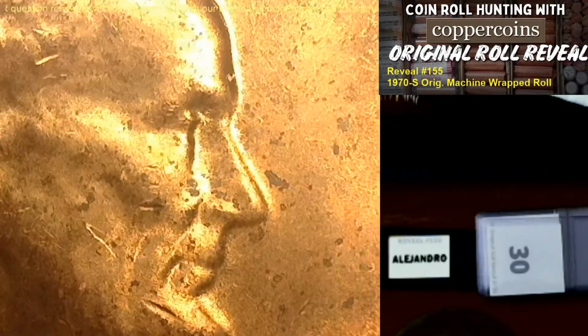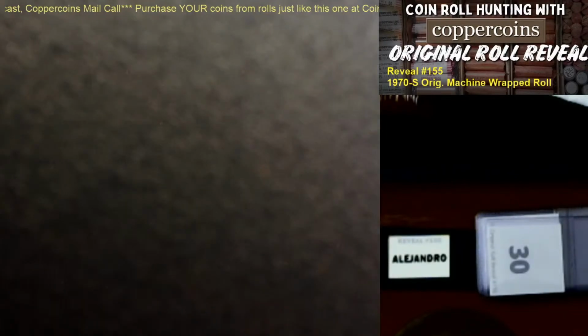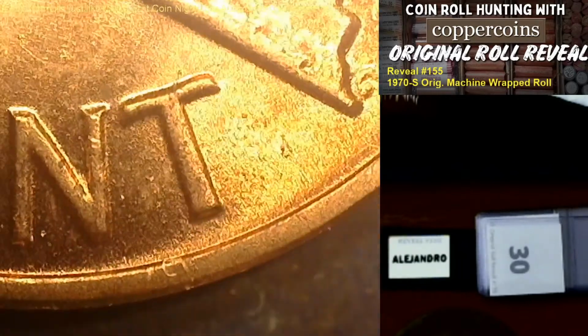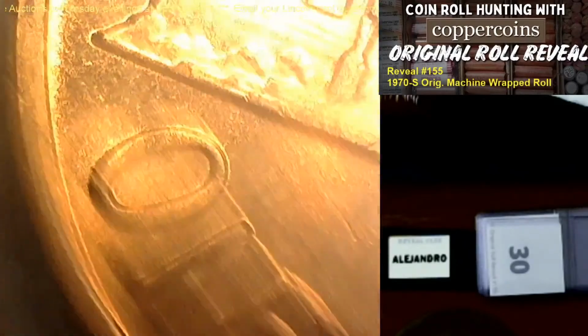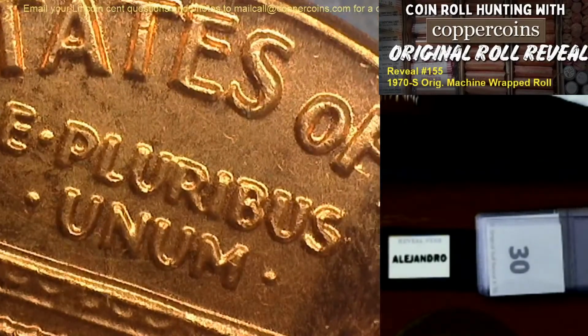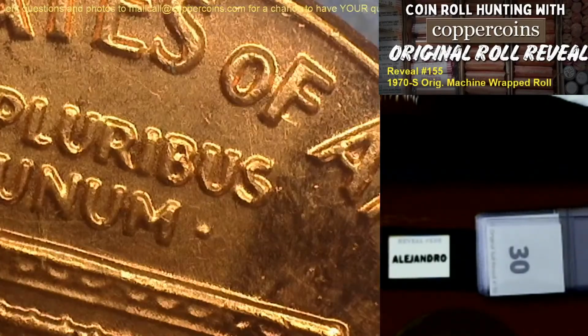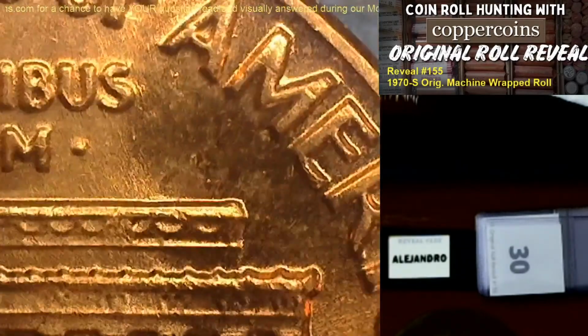Nothing going on there. Just not seeing it. Yeah, what was that? Just a little bit of damage. A little tiny fleck of damage.